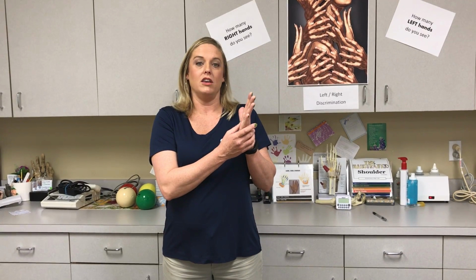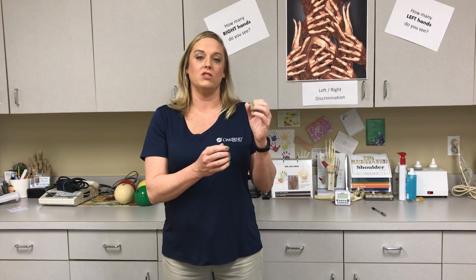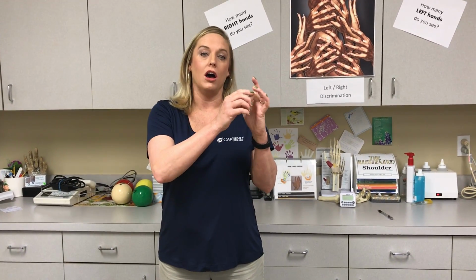The symptoms are that when you make a fist, your finger will click or snap or catch, or sometimes it will fully lock down, and then you have to unlock your finger. Every time you do that, you're causing more inflammation to your finger, to your tendon, and it's a vicious cycle and it won't go away.